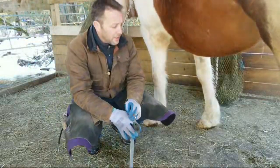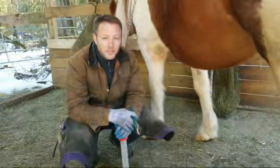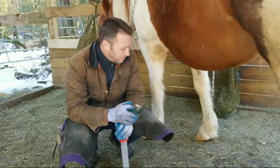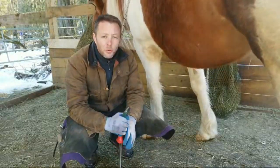So, yeah, when she came, she was pretty splayed out and stuff. So we've got her feet standing up pretty good. But she's due for a trim. She grows quite quickly, and I'm probably about a week behind.